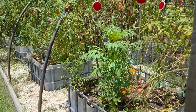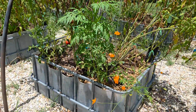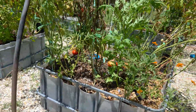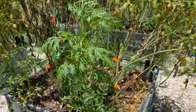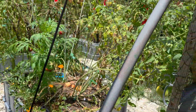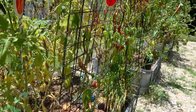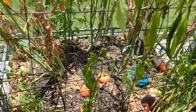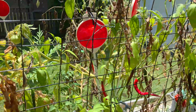In my first bed here, I was a little concerned that we may have had some wilt. I have some peppers that I pulled out. I left a few in, and what I've noticed is that they just need to be watered a lot more than what I had been watering them. As you can see, they are really sad right now. But since we're fertilizing, I'm going to do that first, and then I'm going to water them.